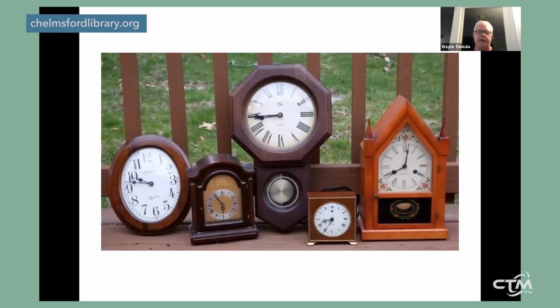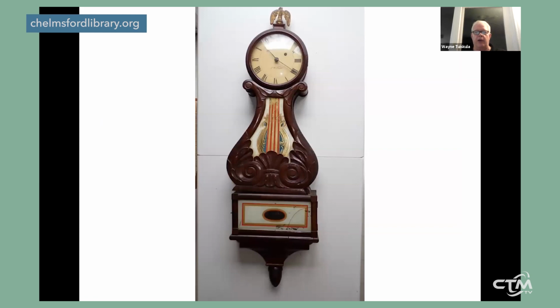Here's some clocks, and your average clock market also has dipped, unfortunately. You can see some regulator clocks, a cathedral clock, and those clocks again might have brought $200. You're struggling to see $50 for them. But there are other ones that are a lot more desirable. This one was kind of beaten up, but it was a Simon Willard clock. And there's a Willard Clock Museum in Grafton. Even with all the damage, this one still brought $800. So if it's a really good piece by a craftsman, the value is still there.